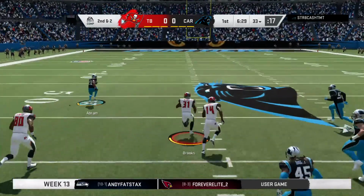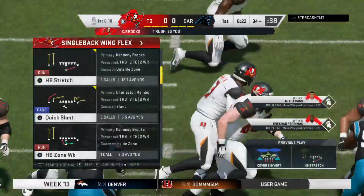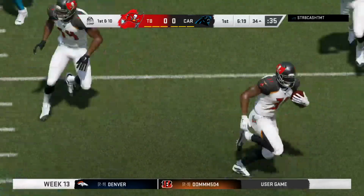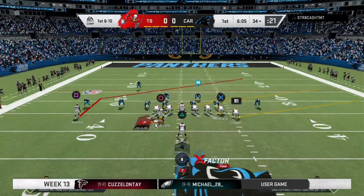On second down, it's Brooks. And he's going to get this all the way down inside the 35. And he is finally going to be brought down, but not before he gets it to the Panthers' 34. So the big play changes the complexion of things. Here's 1st and 10 just outside the 30.